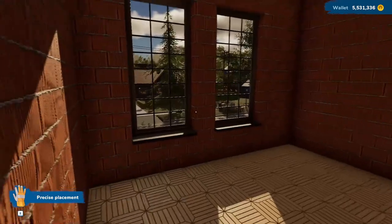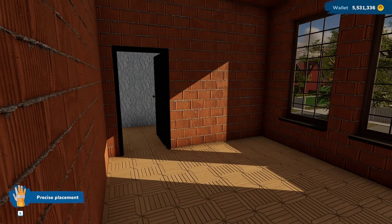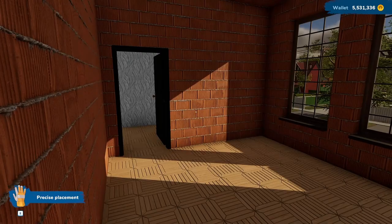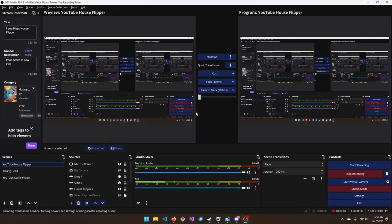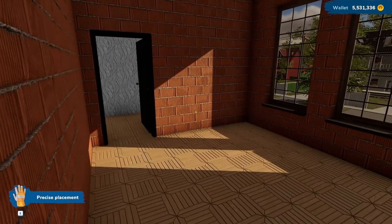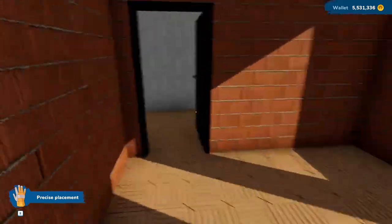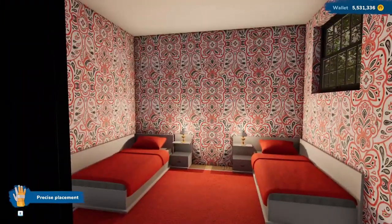Now, you'll notice that I added some windows. So, now the big question is, what do we want on the walls? Let us take a look at the wallpaper. Now I think this is going to be a bedroom for adults or for an older child. This is already a bedroom for young children.